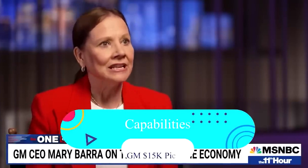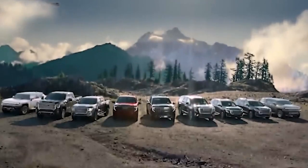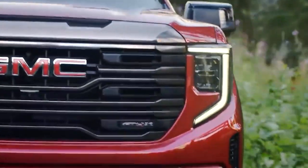Capabilities. Barra has said that this truck will not compromise on features and quality. They have to be able to satisfy the demands of their target customers, which are reliability, power, and functionality. Otherwise, what'll be the point of it all?